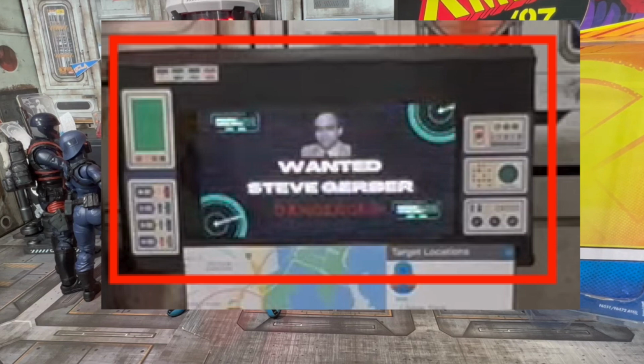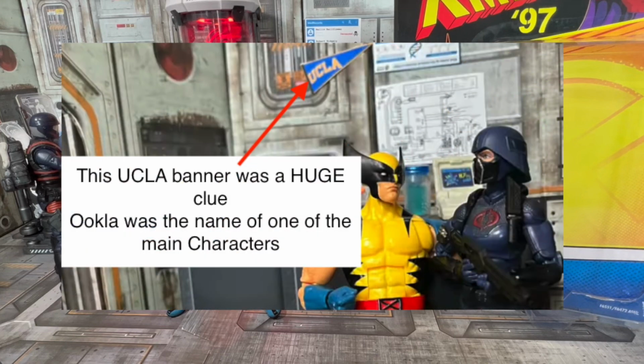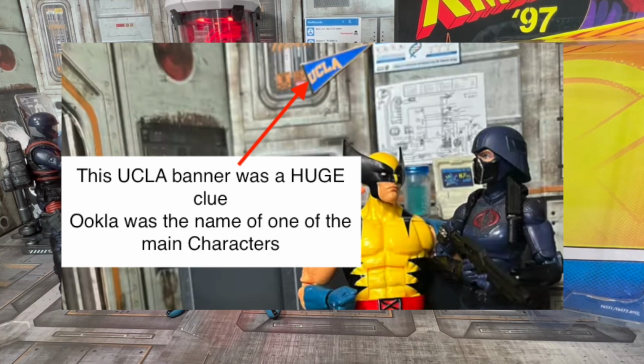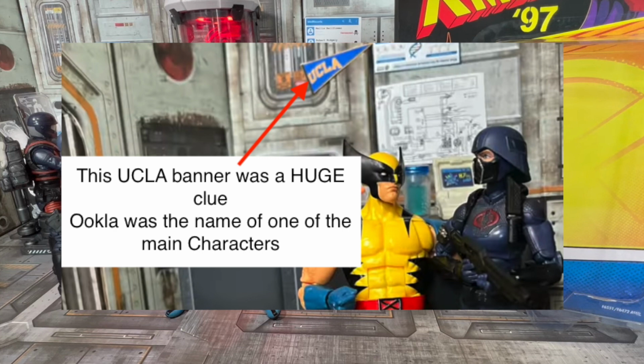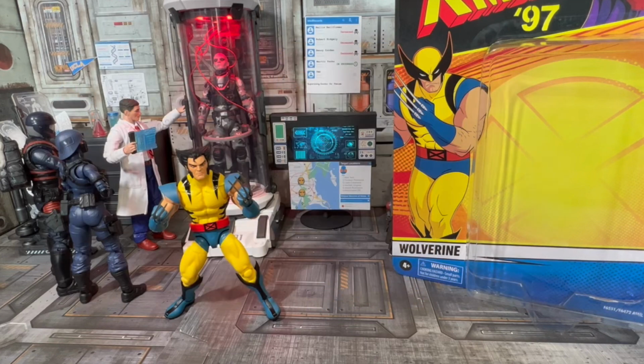The next clue, which was there throughout almost the entire video, was the UCLA banner. A lot of the people who created it were from that area. One of the people heavily involved in it was a UCLA graduate. When they were walking by the UCLA campus, they said, hey, we need another name for this character. Why don't we just call the character Ookla? Now, that was the first huge hint. You should have known there is a character in this cartoon called Ookla.